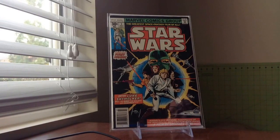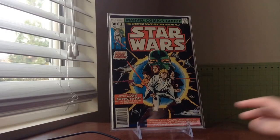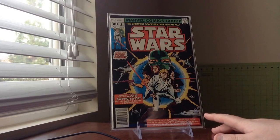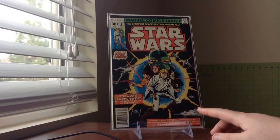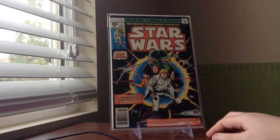First time ever owning this book, Star Wars #1. 40 bucks. It's in okay condition. This would be a perfect candidate. It's not as vibrant as I'd like. It's probably a VG copy, but this is a perfect candidate for a press.